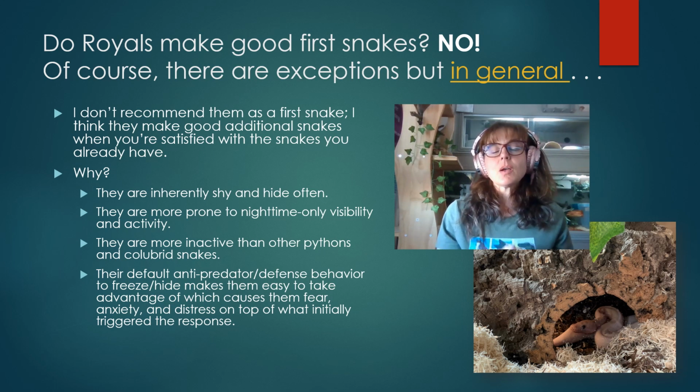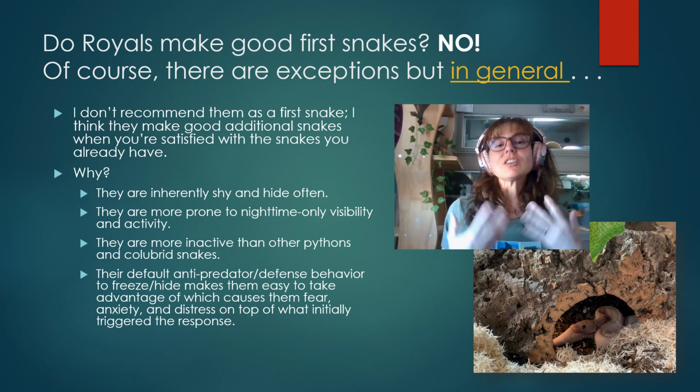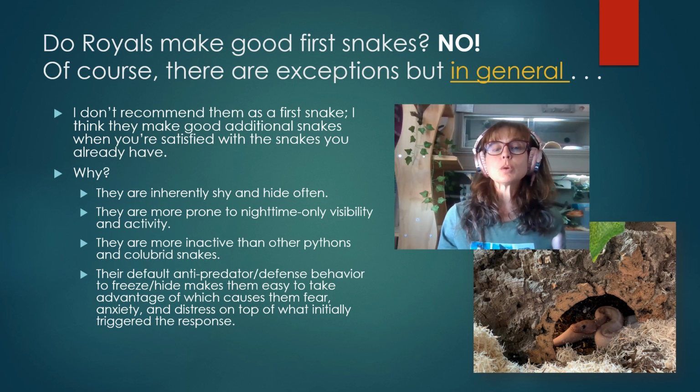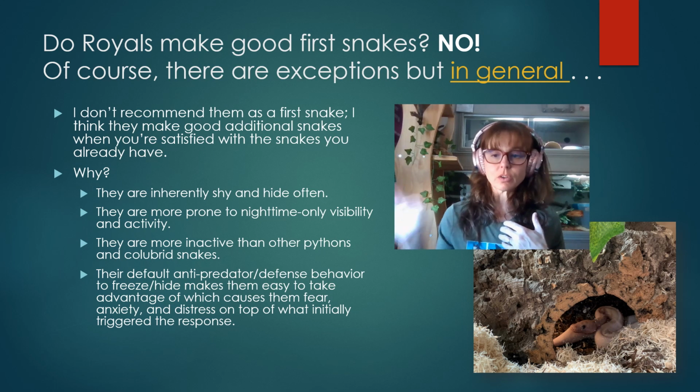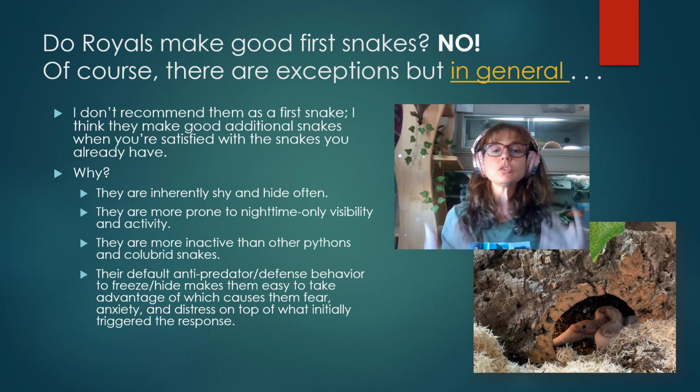Why do I think this? Because when I look at what the typical pet owner wants in a pet, wants in a snake, it isn't for them to hide all the time, only be awake when that family is asleep, and not interact with them readily. And so royal pythons are inherently shy and they hide often. They're more prone to nighttime only visibility and activity. And unlike me, who is a night person and I work most of the night, most people, I guess, sleep at night and are awake during the day, and royals tend to be the opposite. They are more inactive than other pythons and than colubrid snakes. And I think that families want snakes that are active, that they can see doing stuff and that they can interact with and who won't be afraid of that interaction.